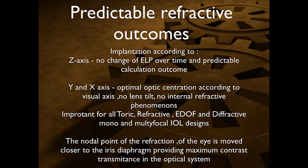So we can achieve predictable refractive outcomes not only on Z axis. We can centrate the optic on Y and X axis, which is really important to have no lens tilt, no internal refractive phenomena like internal coma, like undesired and unsatisfactory correction of the toric amount, because everything which is not aligned with the visual axis actually is not correcting like it is intended to correct.